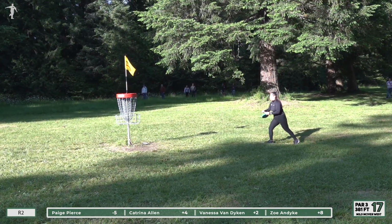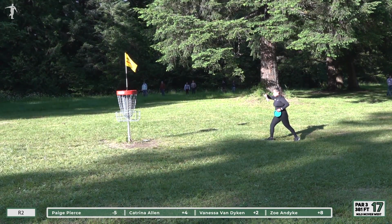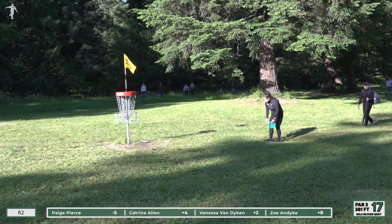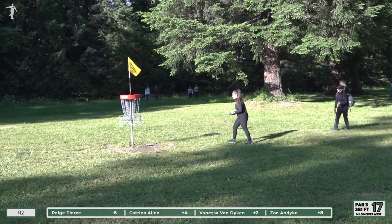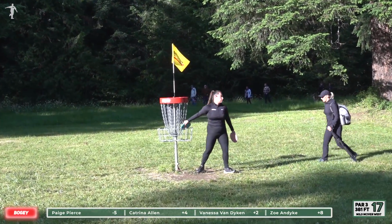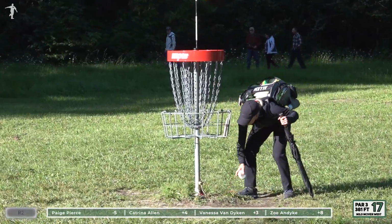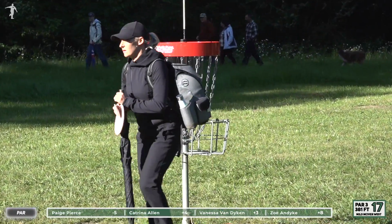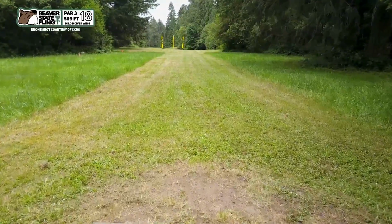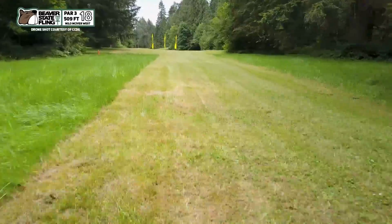And as you guys can see on the scoreboard at the bottom, the race for second is getting pretty tight on this card. Vanessa has 2 strokes over Catrina. Oh, make that 1 stroke. And with that really nice rhythm and routine, that really aggressive putt that she had, the basket actually just couldn't even take the speed. Yeah, it's unfortunate to see because it was such a confident and committed putt. But the race for second gets a little bit tighter, and Catrina makes one up on Vanessa.